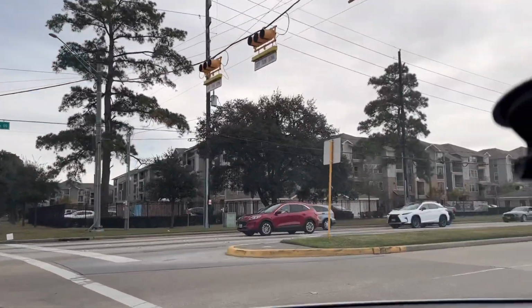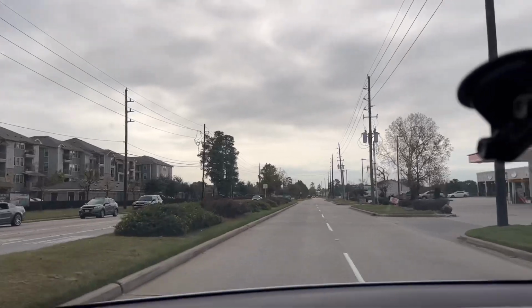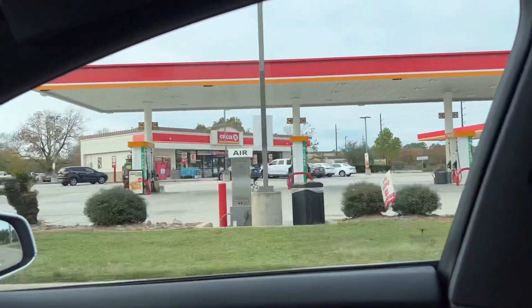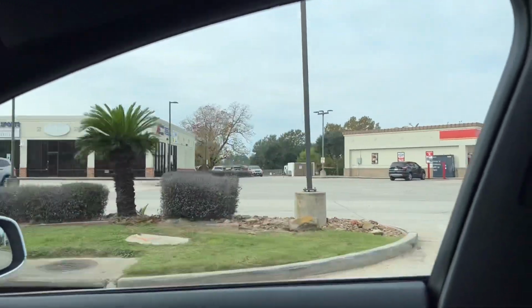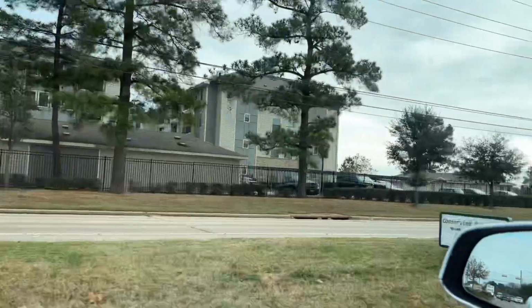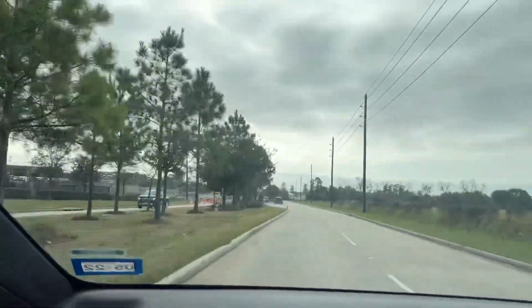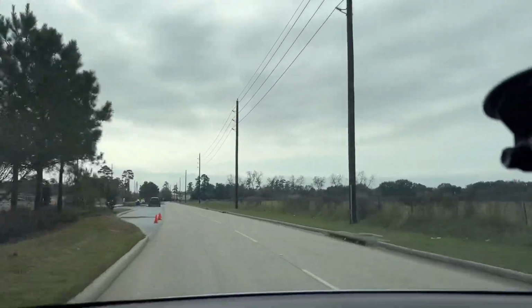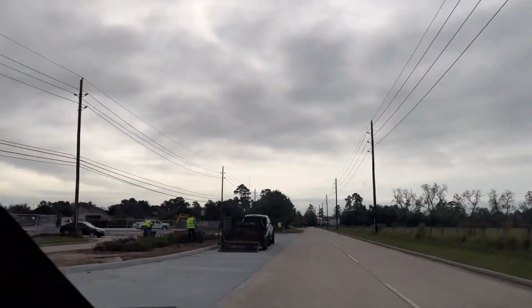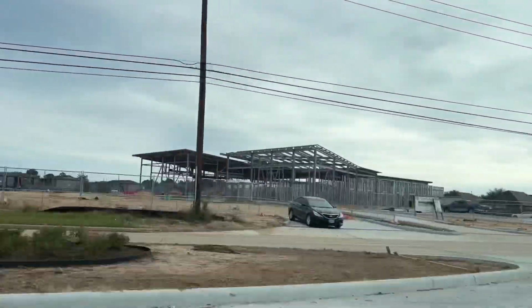I did not know you could turn right on green. Well, obviously you can, but I didn't know they updated the light. So that Circle K is a gas station we go to often. This place is cool. There are apartments over here. So that was Gleannloch Farms and the surrounding areas and our land that we're closing on. When I say you're protected, you're protected.